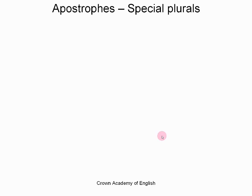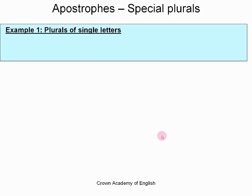So the final slide is just to look at those very few cases where plurals will use an apostrophe, and there are only two situations. The first one is plurals of single letters. For example, if we wanted to say to somebody, find all the letter C's in the word accommodation, we can use an apostrophe to separate the letter C from the letter S. The reason we do that is simply to separate it physically so that it is easier to read.